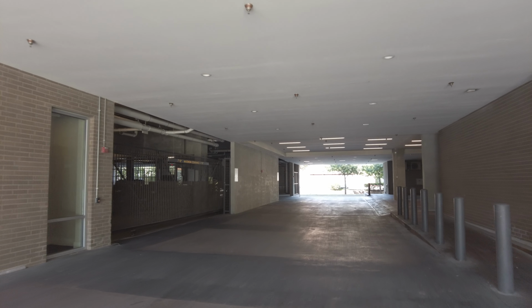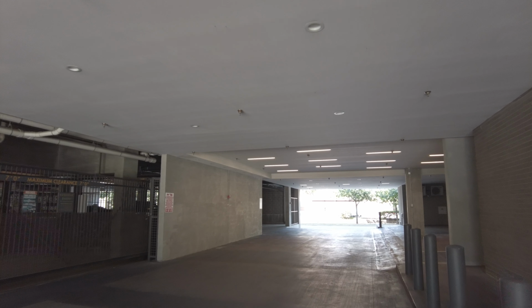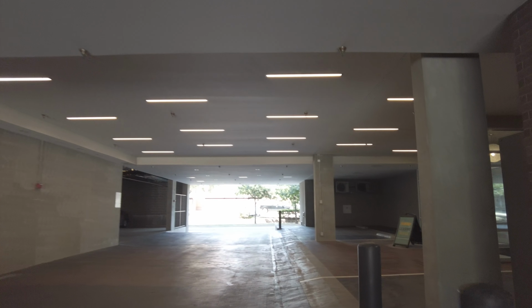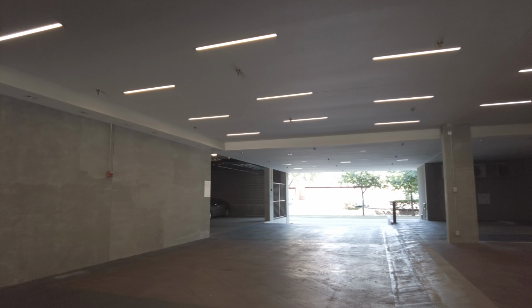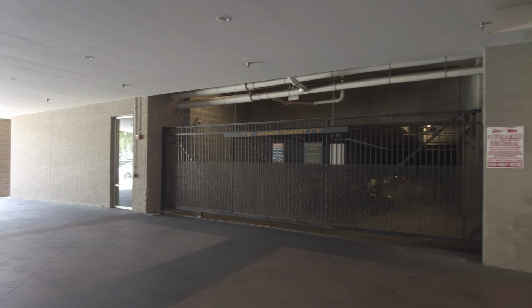And there's a little bit of guest parking that doesn't require a key fob, and this is more for future residents, and then it's kind of in there. There's probably about 8 to 10 spots. But really, this is the private parking that is only for residents.